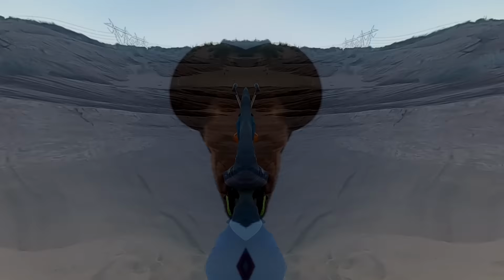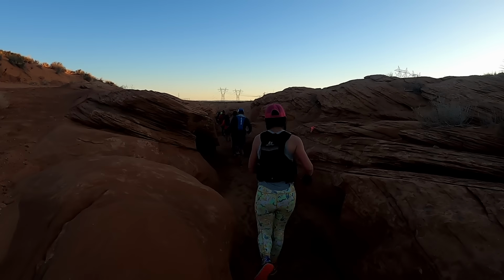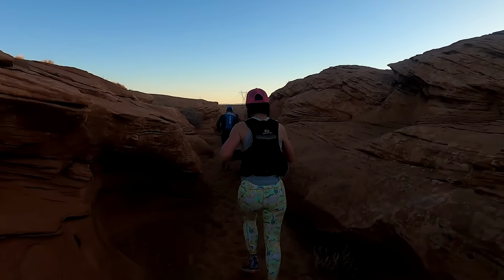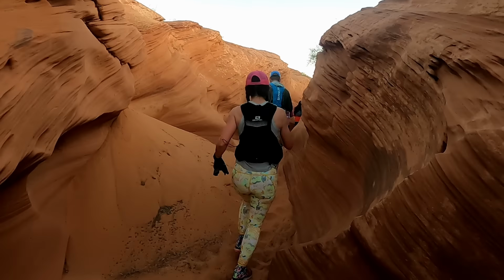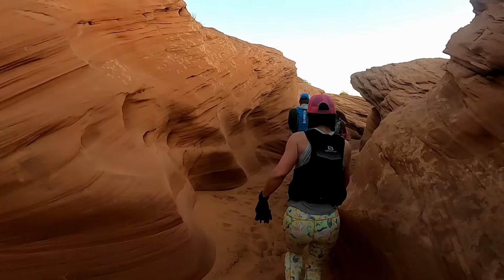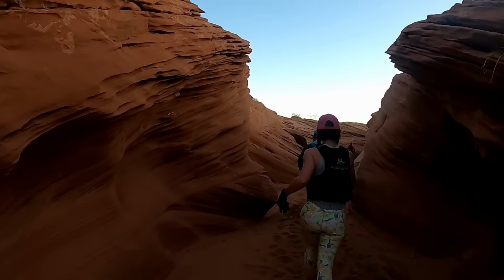We're racing Antelope Canyon 100 miles this weekend. It's a race that on paper is super easy, but it is not. One of the key features of this race is the slot canyon, and we're going in a tiny one now. Gonna be fun. Mile 6. This is so cool.